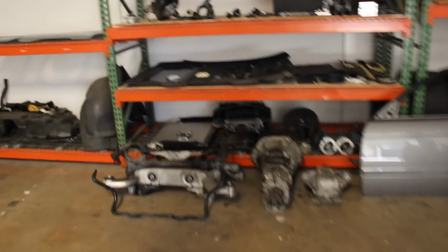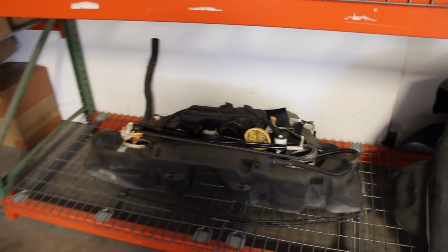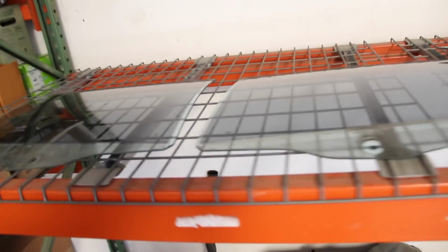So we'll start over here. The shop's a total mess right now. I wanted to go through and do a video on what we have available still before I organize everything and put things like a fuel tank way up there and stack things more neatly and whatever. So I have 4 windows. 2 rears, 2 fronts. It's got tint on it. The tint can go or the tint can stay. That would be your call, but we've got 4 good windows.